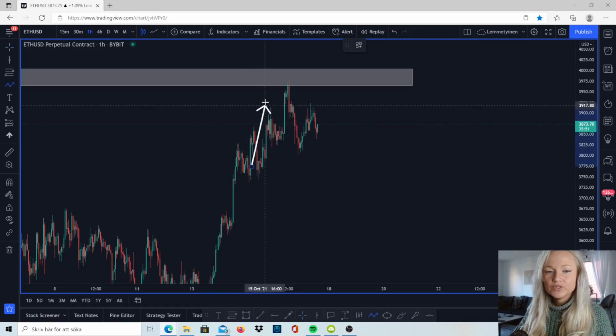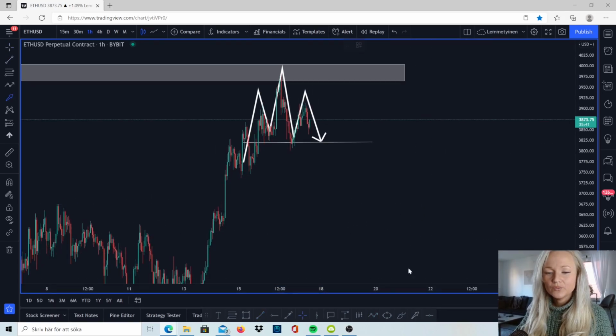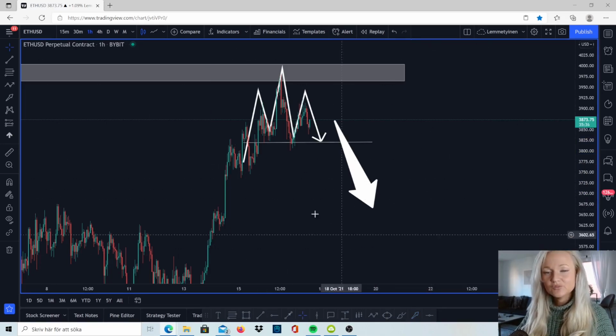Looking at Ethereum, we do have this head and shoulders, and we just might have our neckline right here. So if we are seeing the market coming back down, where can we find our pullback? Where can the pullback end? So this is what I'm gonna go through.